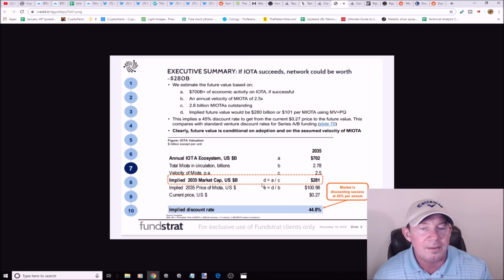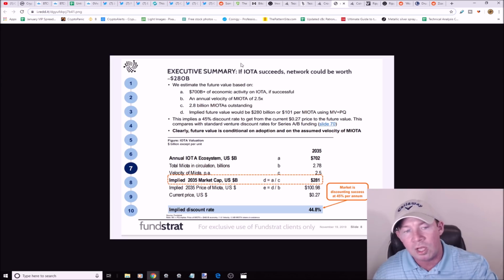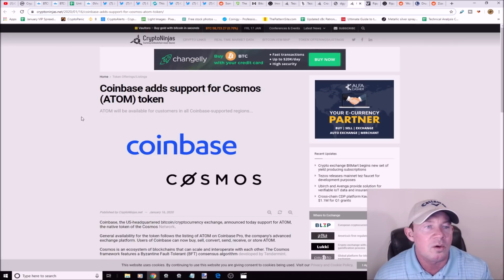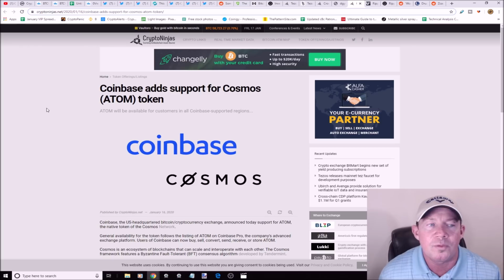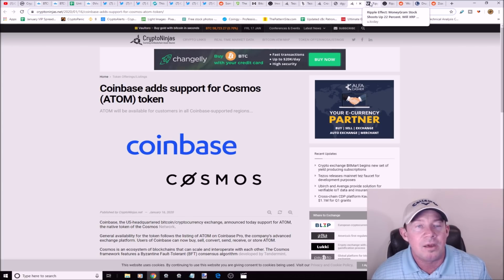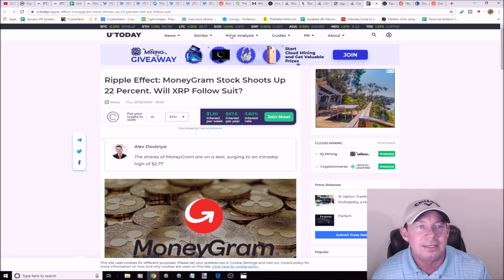This is an executive summary from Fundstrat. Basically it gives you a long list of reasons why IOTA is undervalued, saying that right now it's discounted at about 44%. So they're thinking IOTA is going to go higher. Coinbase adds support for Cosmos Atom token. So Coinbase has added Atom. Atom's had a move higher today.